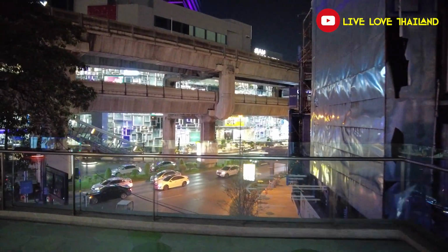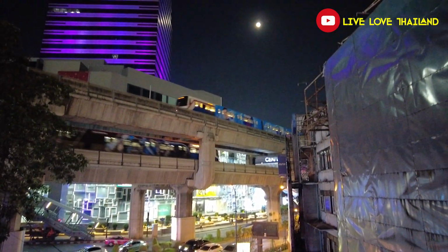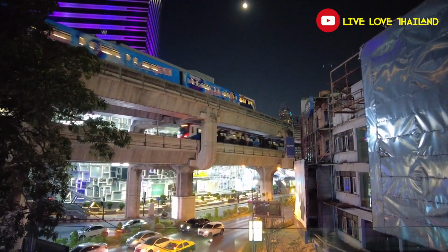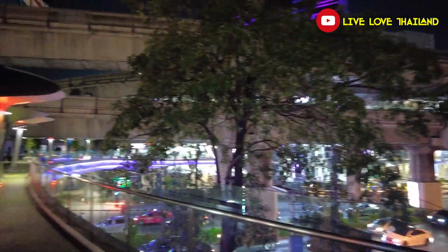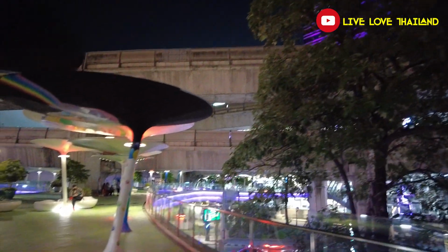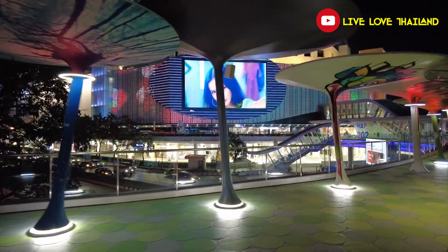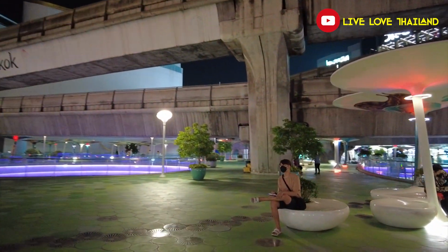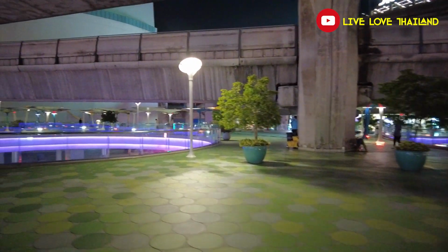This is around MBK. As you see from here, you can see the Siam and the beautiful sky trains passing by. This is the liveliest place in Bangkok, in my opinion, because you can see all the sky trains passing by, take beautiful pictures. And that's MBK Mall. So this is the best time to explore. If you love to explore these places, the best time is after 5 or 6.